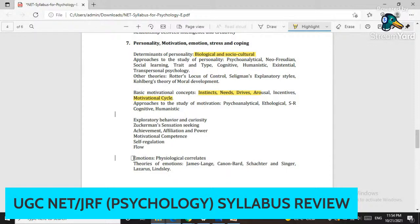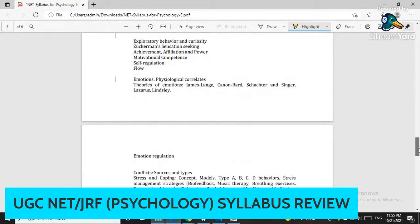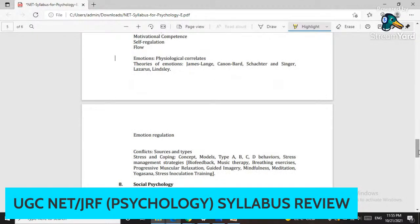And next part is related to emotions: physiological correlates, theories of emotions, James-Lange theory, Cannon-Bard, and Lazarus. So this is also a very important part, and theories related to emotions are generally and mostly asked in the NET psychology paper. Another is emotion regulation. It includes conflicts, sources, and types. What are the conflicts? There are mainly four types of conflicts, as you remember.